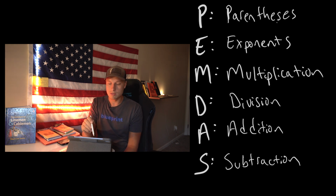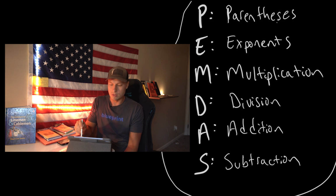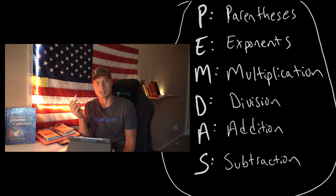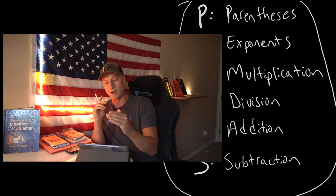So all PEMDAS really is just an order of operations. So when you go in to do math, simple algebra, which I'm going to go over a couple of equations with you guys just to show you, you follow this order of operations when you work the problem. When the math problem is right there in front of you, you use PEMDAS. No matter the case, no matter the situation, you use PEMDAS.